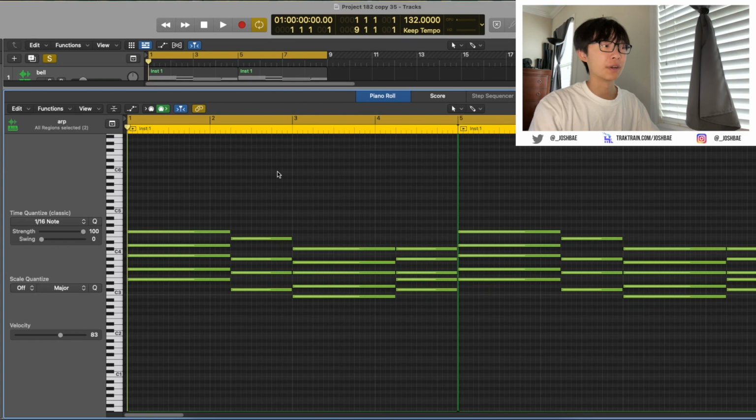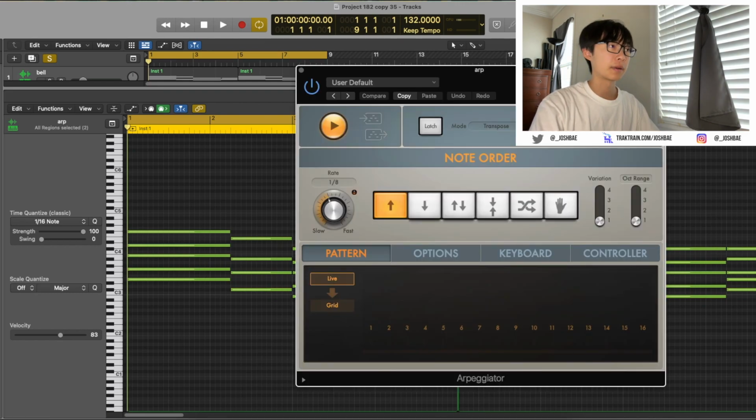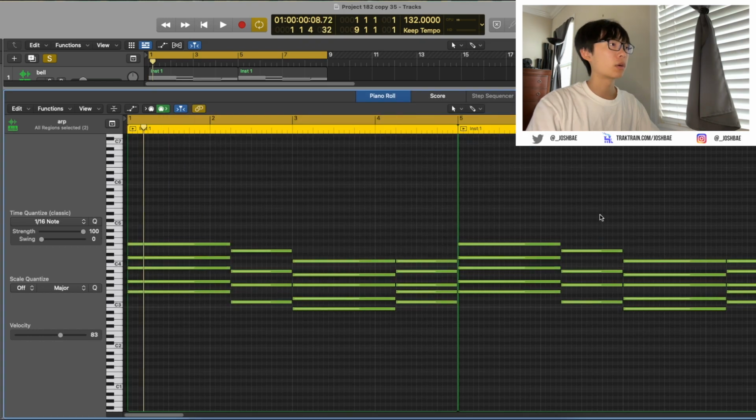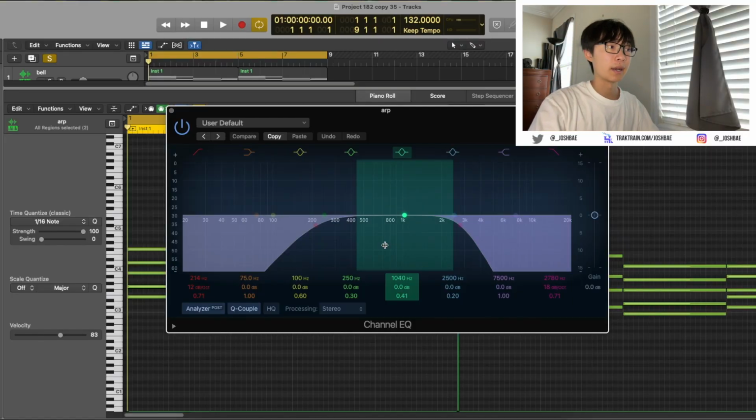Next up, this is also very common in plug music. I took a bell and I put an arpeggiator on it, as well as some reverb and delay too. I really want to wash it out because I want the bells to be very in the background and just help create some ambience rather than being a major part of the melody. So I also put a low cut and high cut.